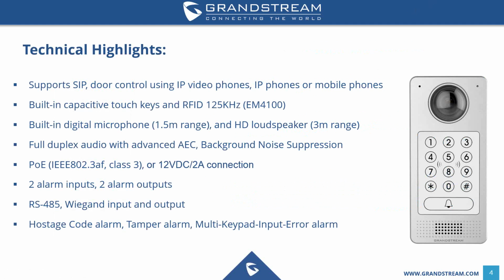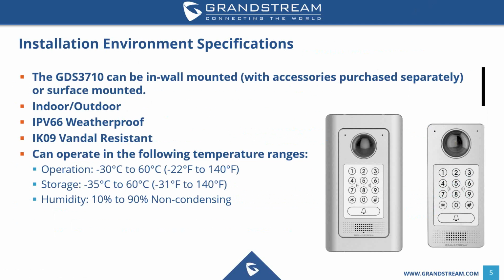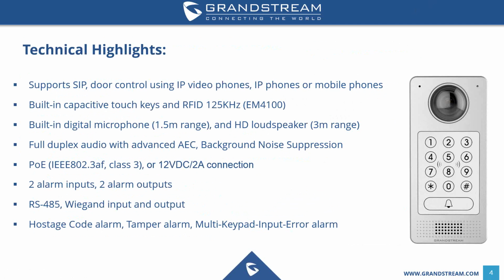So basically, from just looking at the device, the ways that it gives you to monitor and to facilitate entrance to any facility can be done a couple of different ways. One thing it doesn't say here, which I want to see if it's on the next screen. No, we'll come back to it. But the device does support RFID.